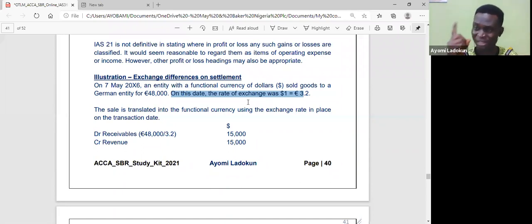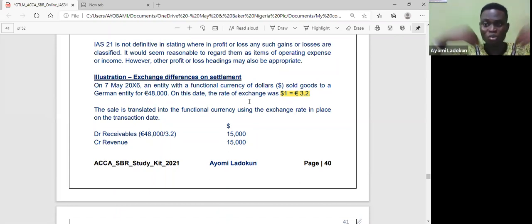Accounting for individual transactions in foreign currency. So when I see this question, I already know that the standard tells me that whenever an entity enters into a transaction in a currency other than its functional currency, it must translate it to its functional currency before it is recorded, using the spot exchange rate. It's as simple as that. So if you look at this, what is my exchange rate? Dollars, $1 to 3.2 euros. Now, how will I know? I need to convert that 48,000 euros to my functional currency, which is the dollar. So how will I know whether I'm multiplying or dividing?